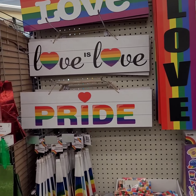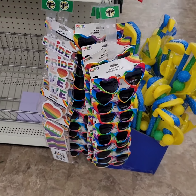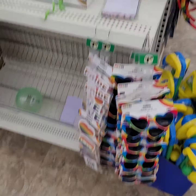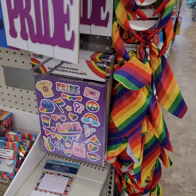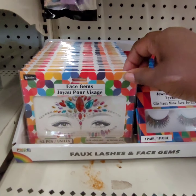They are expanding the pie collection. They got stickers this time. $1.25. Magnets. Glasses. And they got the little hair design item. $1.25. Okay, y'all, they got the face gems.